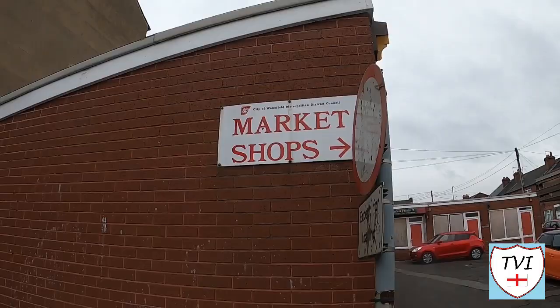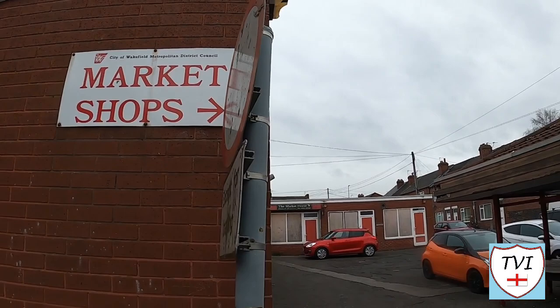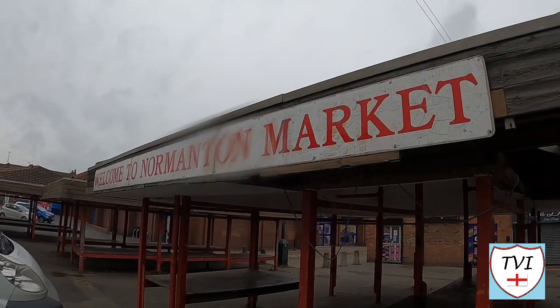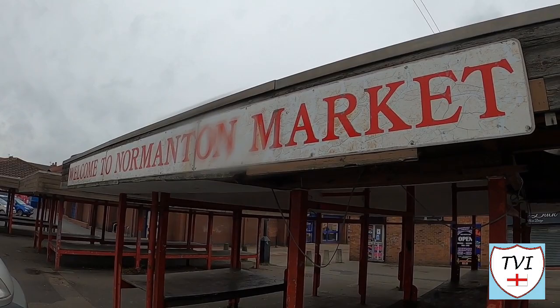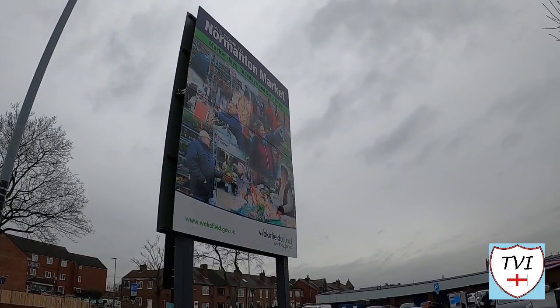Normanton also has a market, which is something I didn't know until I came here. Here's the market square and the stalls that go with it, as seen from the back of B&M. Market days here are Tuesdays and Fridays. Ironic then, that my usual filming days are Tuesdays and Fridays, except that I came here on a Thursday, the one time that I don't come out on a Tuesday or a Friday. I am led to believe though it still thrives, much like the one in South Elmsall.